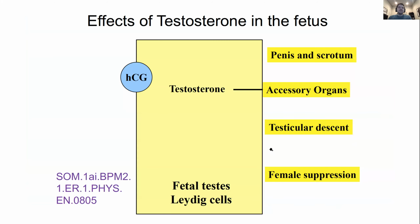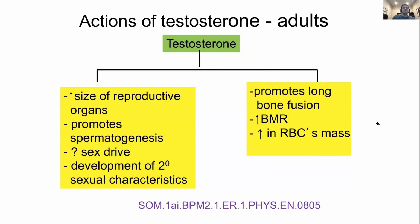Now, most of this is pretty self-explanatory, but again, with accessory organs, testicular descent is very important. Testosterone is important for that. If you have some sort of deficiency in testosterone or feminization, a lot of times the testes will not descend. You can get cryptorchidism, where they won't descend all the way into the scrotum. The important things you need to remember are the reproductive functions, which are pretty straightforward: development of secondary sexual characteristics, increasing the size of the penis and reproductive organs.